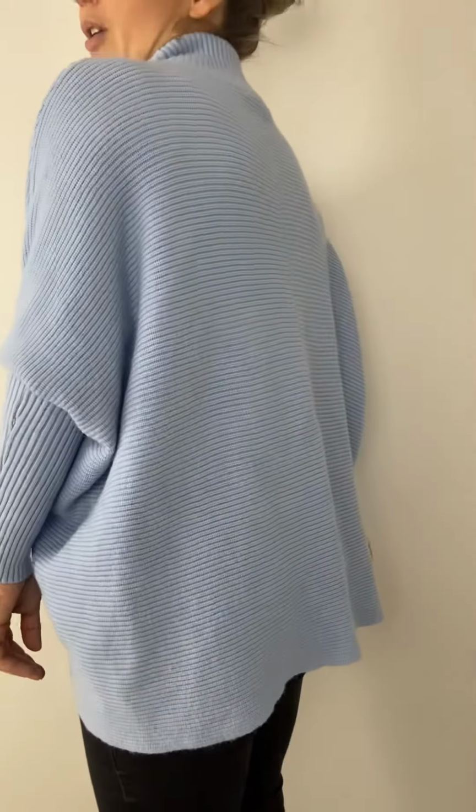It's called the herringbone, obviously, because of this herringbone effect in it, which follows through all the way to the hem. And it is long enough at the back to cover your bum.